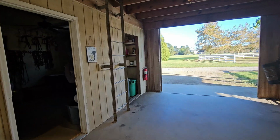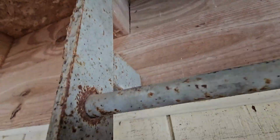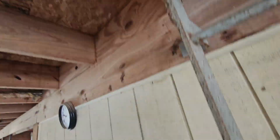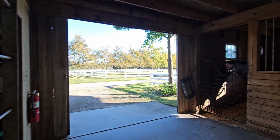I'm going to try and get up this ladder here in a sec and show you the hayloft real quick. Not easy to get up a ladder, it turns out, with a camera in your hand on like a selfie stick. But glad we were able to go take a look at that, and of course you would be able to kind of do whatever you needed to do there.